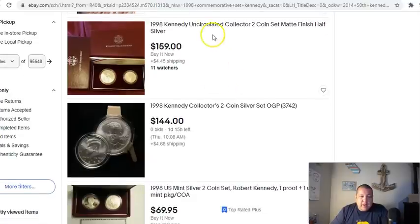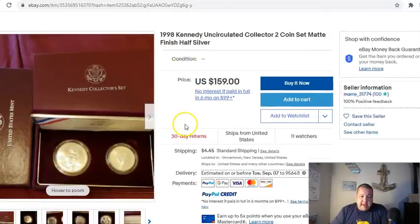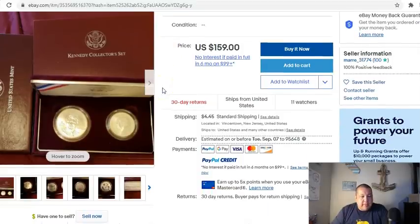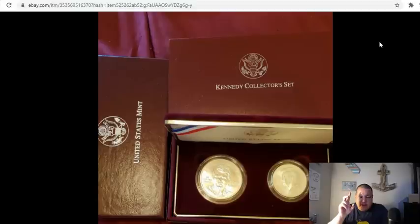Okay, so here we are. So it looks very similar to the Robert Kennedy set. These are a lot more expensive to find in the market. Usually I've seen them sell for around $125. But this is what this one looks like. I'm going to go ahead and blow this up for you guys just so you can see what it looks like. But it's a 2-coin set. It has the commemorative, the Robert Kennedy commemorative, and it's also got the 1998 silver matte finish Kennedy in it as well.